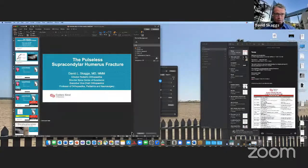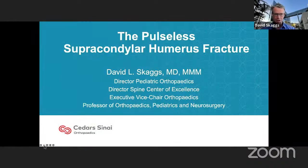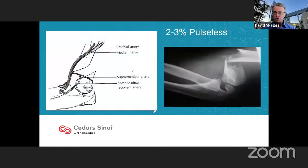Okay, so the topic we're going to talk about is the pulseless supracondylar fracture. Now, this should scare everybody. The pulseless supracondylar fracture can be a problem. There's no question. So somewhere between 2 and 4% of supracondylar humerus fractures don't have a pulse.